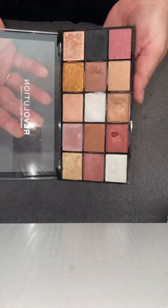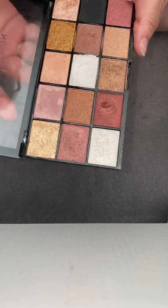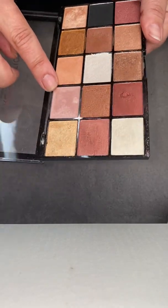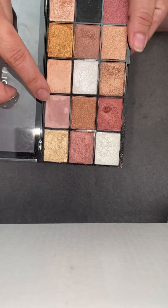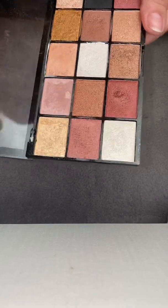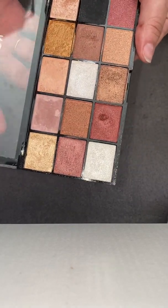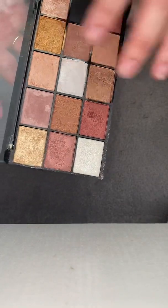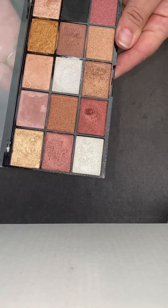Then we have Affection. I've had this one for quite a while as well. This is beautiful. I love how this has got a weird, it's not a texture, it's smooth, but it just looks like when you have suede or velvet and you move it around in a different way. This one's the same as well. This is a nice black glitter. These colours are lovely. Right up my street for all of these.